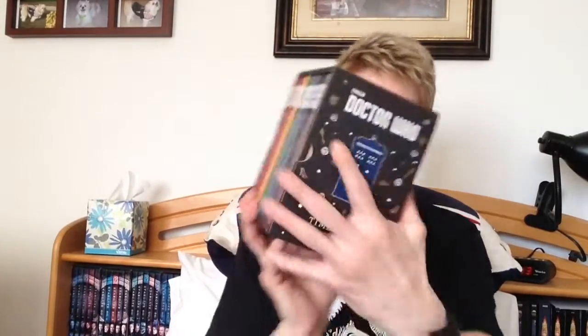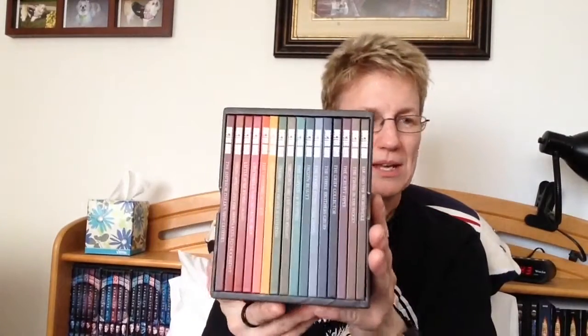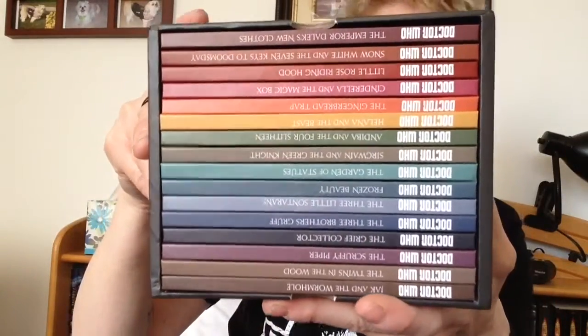So yeah, there's that. The next one is also a super cool box set, and it contains 16 books. But they're really tiny. It is the Time Lord Fairy Tales. I think they originally had this in a one-book format, like they did with the 12 Doctors set, which I had, but I can't quite get to at the moment because I'm surrounded by piles of books. Again, these are mini little books. You can check out some of the titles there, but I'll read them off. They look super cool. They're all actually tiny little hardcover books.